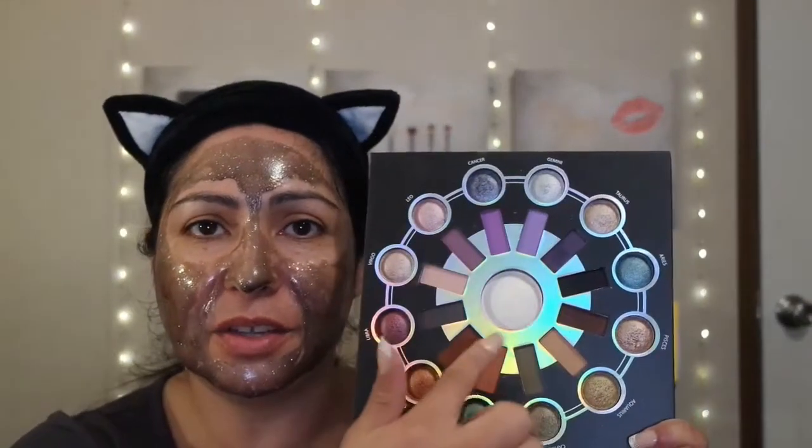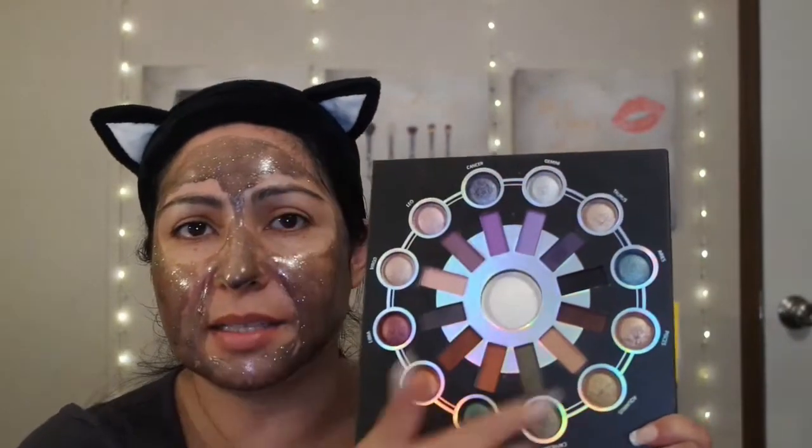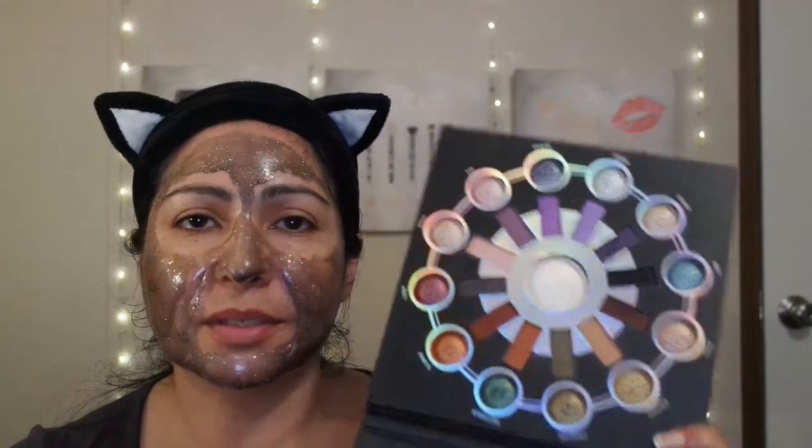You get some mattes in there, and then you get that highlighter right in the middle. You're getting some metallic shades on the sides here for the shimmers. So that's Z. So that is everything. That is my tag challenge by Erica Conger.